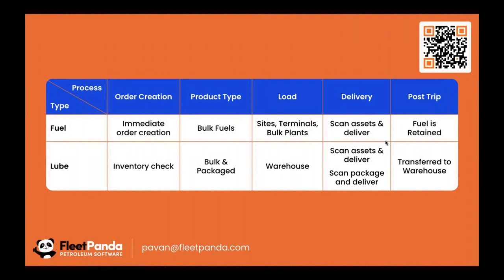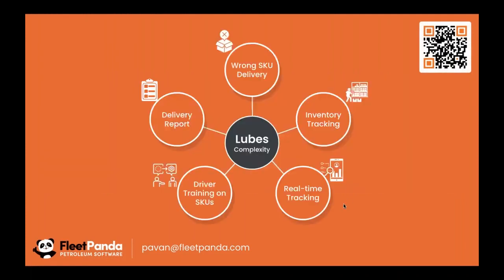And then the last, on the fuel, often whatever product is left, you keep it retained on your truck. Sometimes you're probably pulling it back into your bulk tank, but most of the time you're just retaining it on the truck. Versus on the lube side, you're often running a different workflow to transfer it back to the warehouse. So there are some nuances when lubes come in on the dispatch side and on the operation side of things.